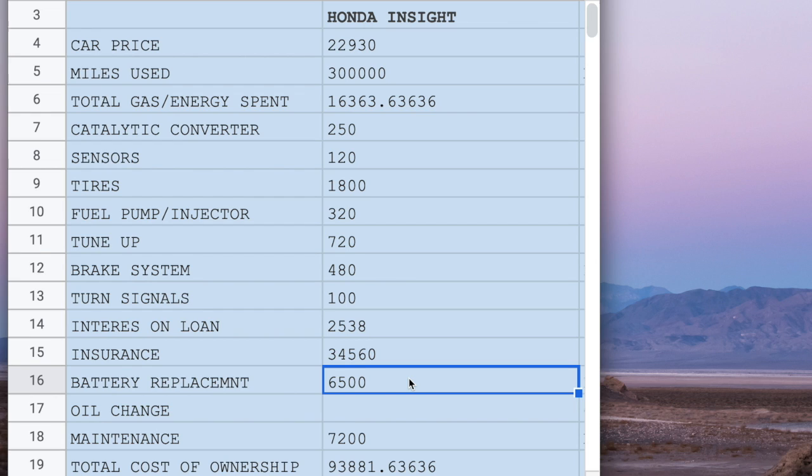Now you can look it up. Maybe I would say during the 150,000 mile mark, you probably need a replacement. It costs 6,500. That's what I found on Google. Any maintenance you do, maybe once a year you do like a $300 maintenance, something like that. I think that's what I did.